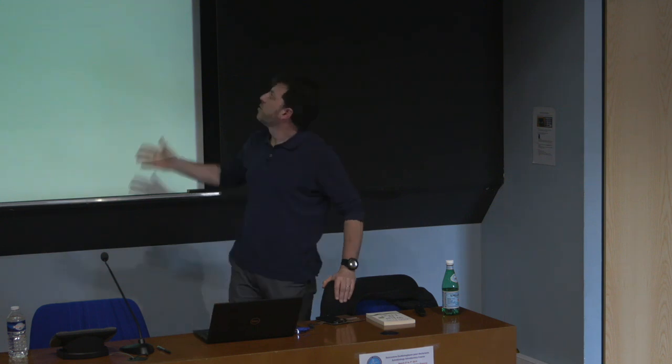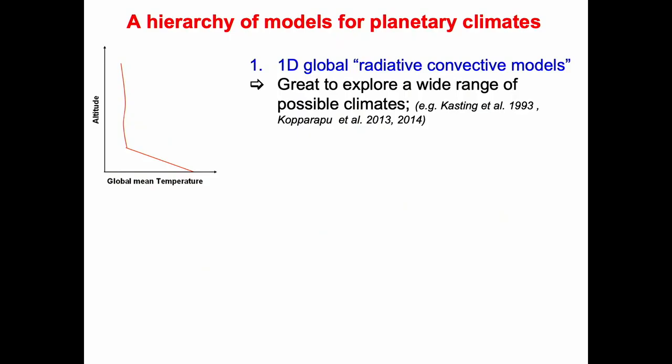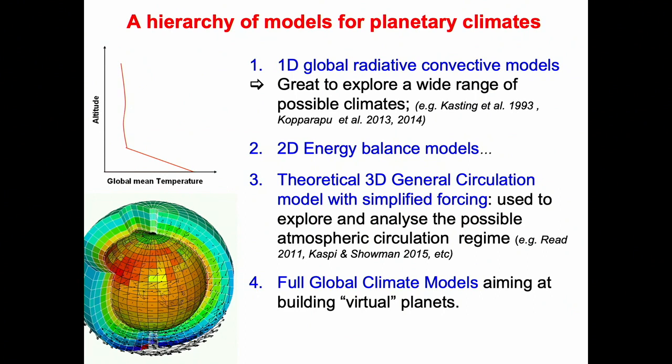So these are the old traditional study papers since the 70s, 80s maybe. But now, of course, we can use more sophisticated models. There have been some papers with the 2D energy balance model. You have lots of work which is done with what we call theoretical 3D general circulation models. The goal being not to really study the exact climate, but to study the atmospheric circulation typically.